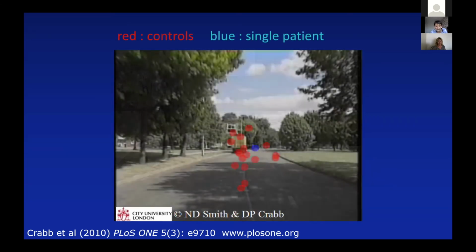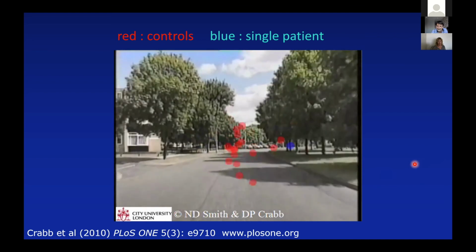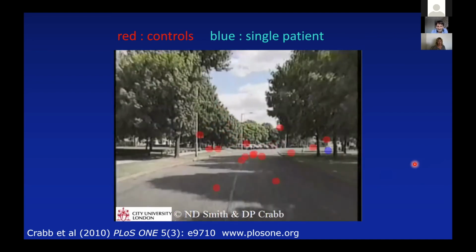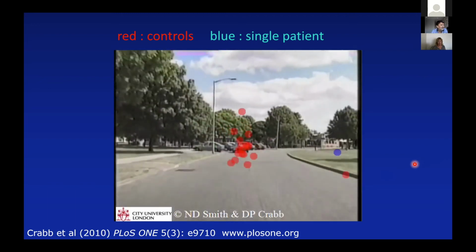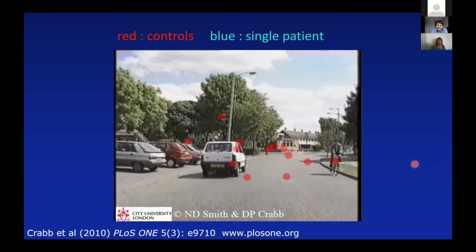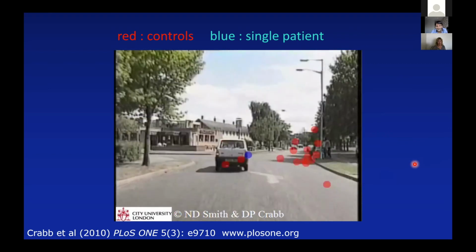I'll just show you one more of these films because this was quite interesting. This blue dot here represents another patient. This is a different patient, and this patient is really scanning the road to try and see the hazard. He's even looking around the trees there in order to try to predict or see where the car is. If you watch the film once again, you'll notice that in his attempt to scan the road scene, he actually fails to see the car as it pulls out in front of him.